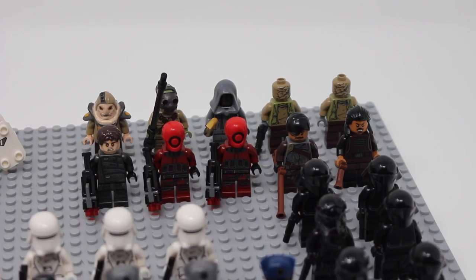Finally, all the way at the back are all of the minifigures that aren't really associated with the Resistance or the First Order. We have the Guavian Death Gang with Balatik and the Guavian Death Gang members. I absolutely love the look of those Death Gang figures.